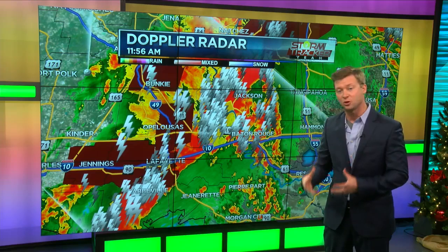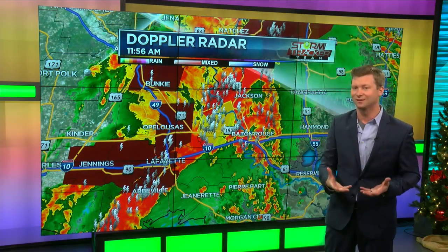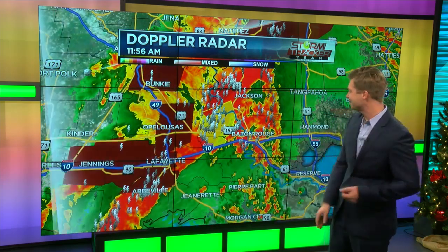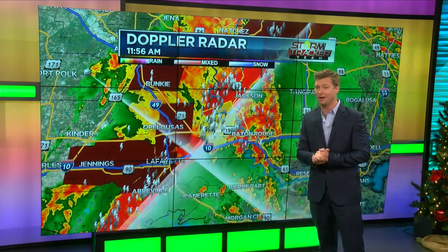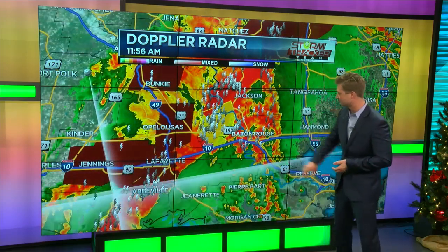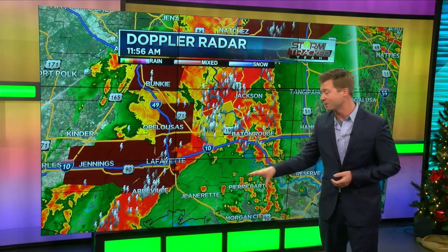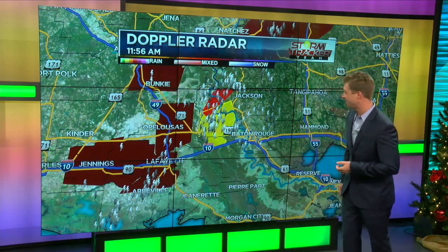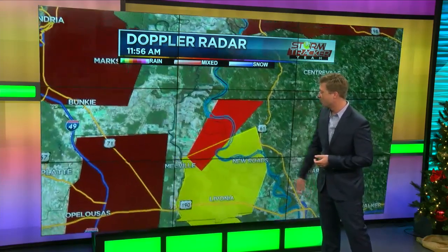Our rivers and streams should be able to hold most of this water. They may swell a little bit and look pretty scary out there, but I don't think it's going to be enough water. Yes, maybe a little bit of ponding on some of our roadways causing some concern, so please drive with caution if you have to be on the roadways. I think a lot of us still have some vacation time, so we're staying off the roadways and away from work, which is good.